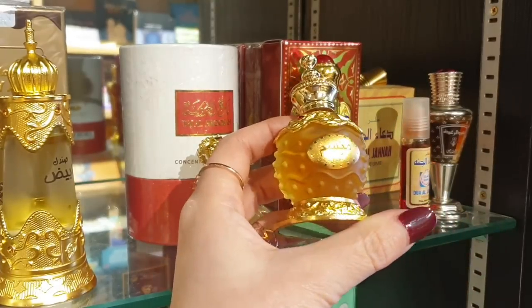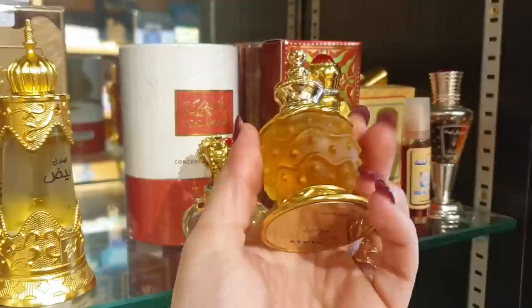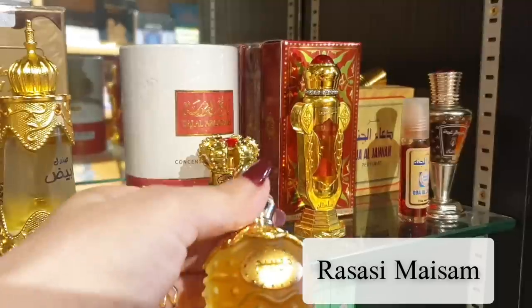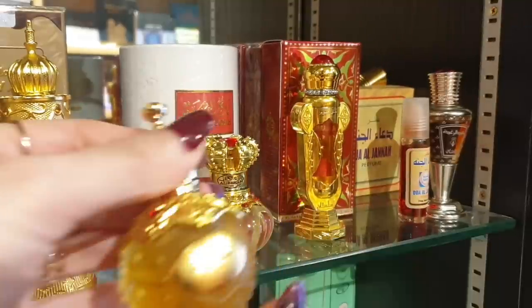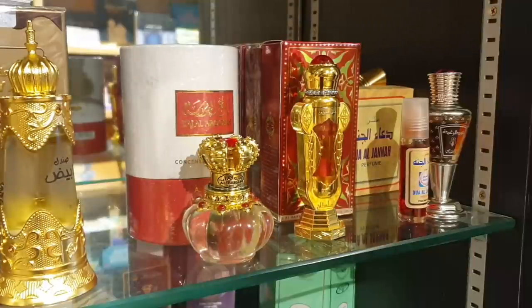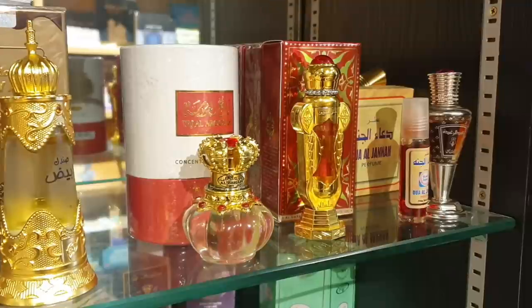Look at that. I'm not sure what this one's called. Let me check. It's called Maysam. And oh, this is a really nice one. It's a little bit soapy and musky. You'll find a lot of musks in these oils in particular. They're either fruity or rosy or woody musky scents.